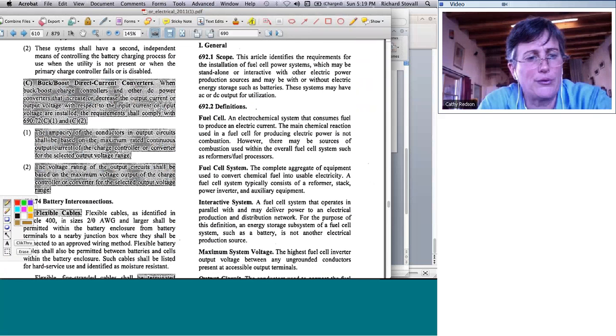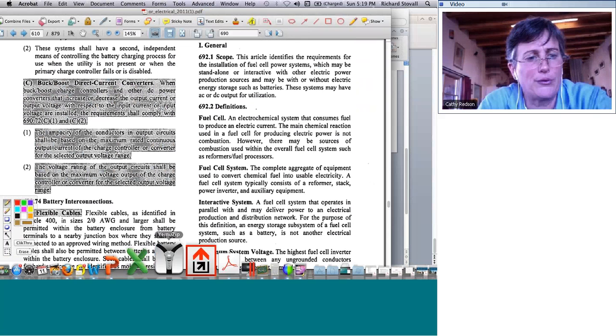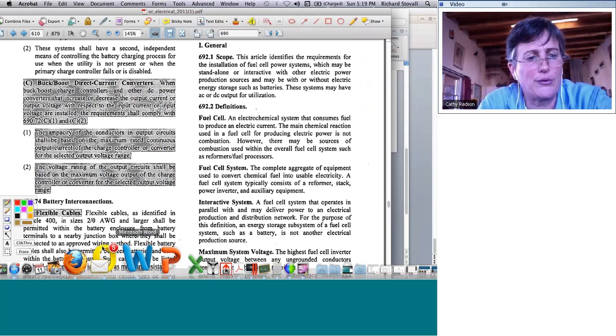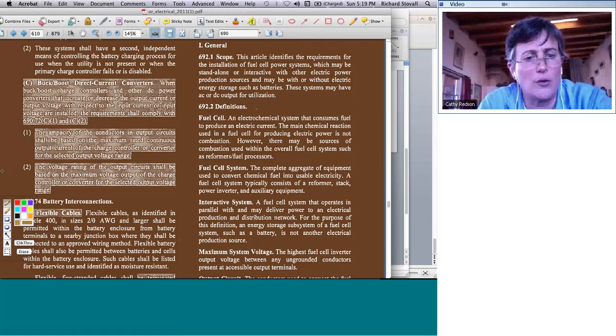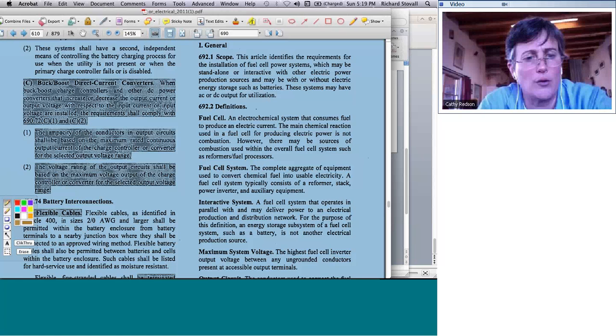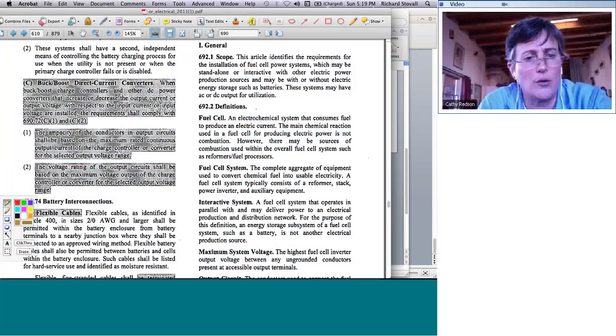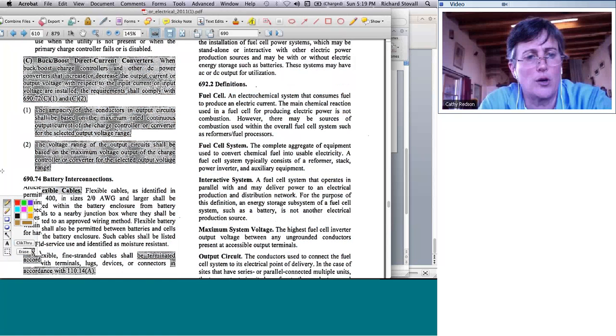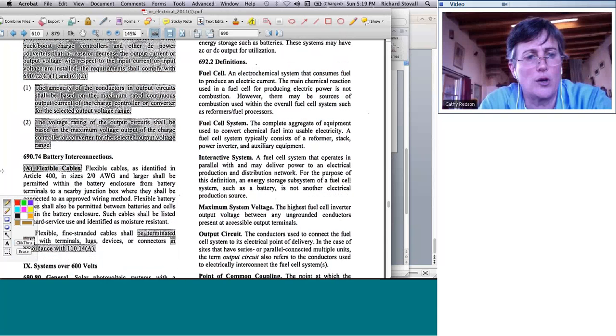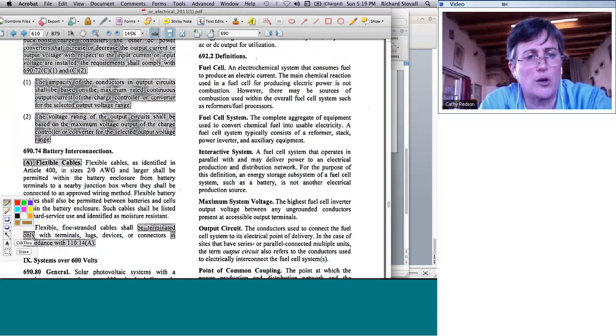Battery cables. Okay. As defined in Article 400, sizes 2-aught gauge and larger shall be permitted within the battery enclosure from battery terminal to a nearby junction box if they're connected to an approved wiring method. So what is the minimum size? 2-aught. Okay. And then there are some codes of reference to systems over 600 volts, where you would maybe see that on a utility scale system.